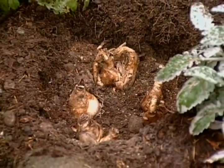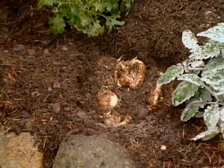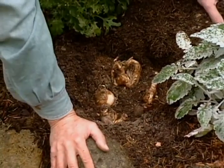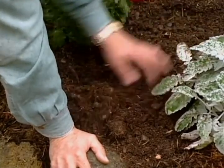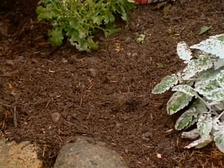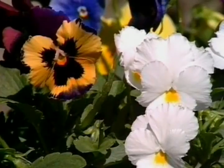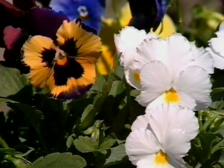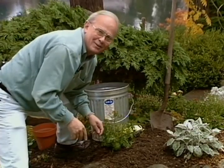Now, these can be easily planted at this time of the year, as long as the ground is not frozen. That's the critical point. And all we need to do after we've done that is simply pull in the surface soil. And then if we wanted to, over the top soil here, we could plant some of the winter flowering pansies to provide color for us throughout the winter season. And that would be really an excellent idea. But right now, a great time to plant out those spring flowering bulbs.